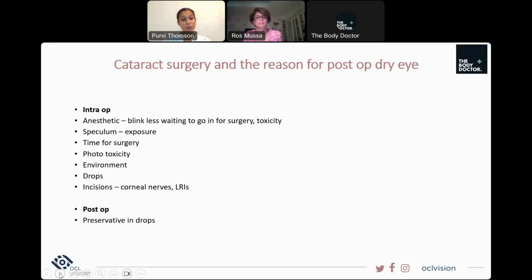Post-operative, we do give preservative eye drops. They're on Maxidex and they'll be on chloramphenicol. So chloramphenicol typically for a week, and then Maxidex on a tapering dose for 4 weeks. And there are preservatives in the Maxidex. We don't give them all preservative-free.